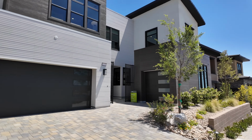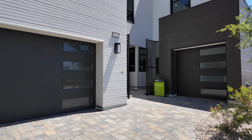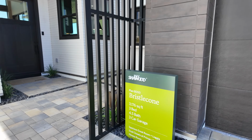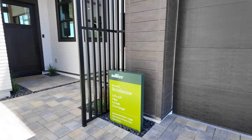Wow, love the exterior of this home. Bristol Clone, I think that's how you pronounce it. Correct me in the comments if I'm wrong. Let's take a look at this one. This one is 3,176 square feet, 3 bedrooms, 4.5 bath, 3-car garage.